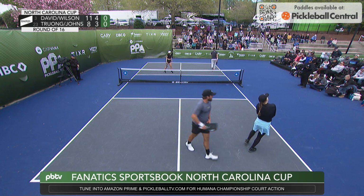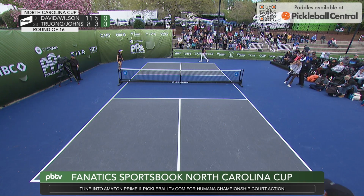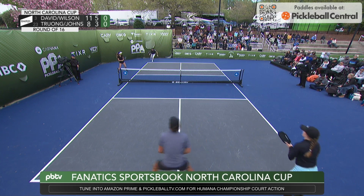There it is. What a shot. Thomas Wilson down the line on the drive. Just when I was about to say how much slower everyone was making the ball, and now he's back to driving.